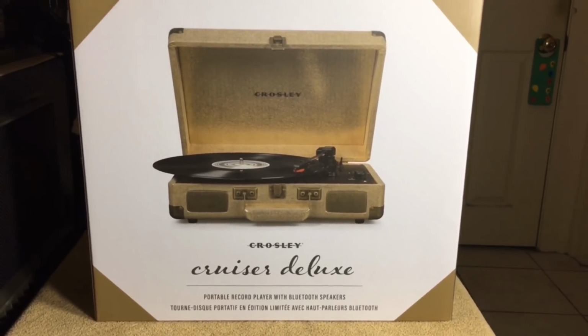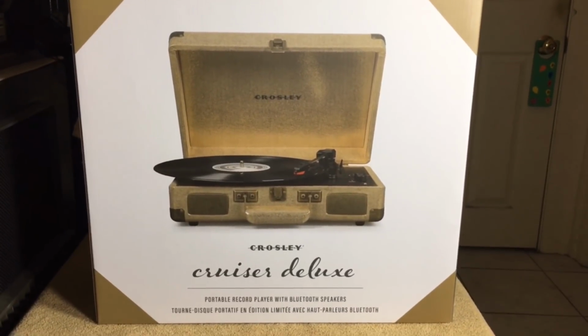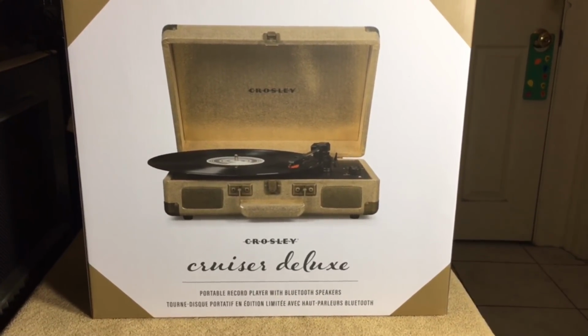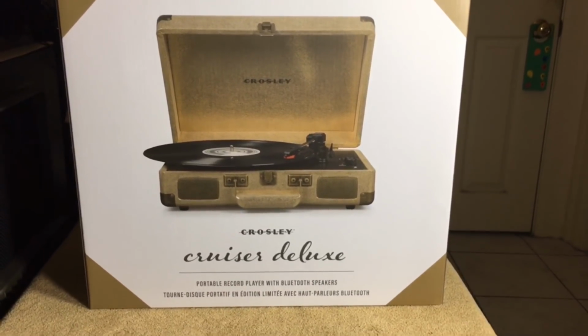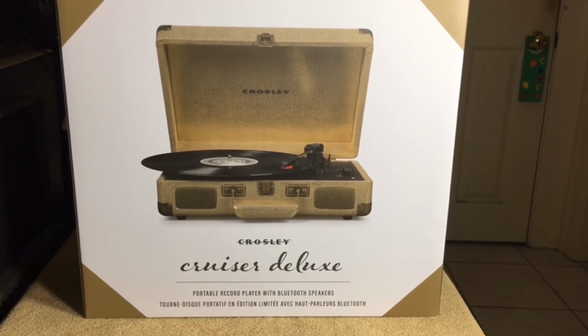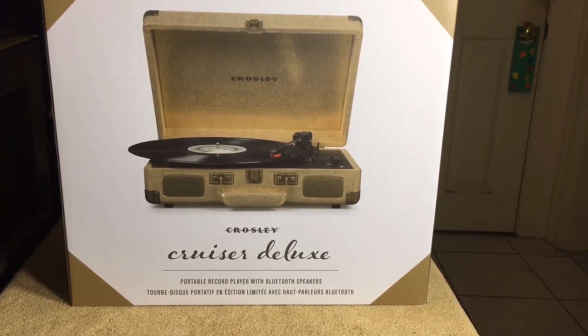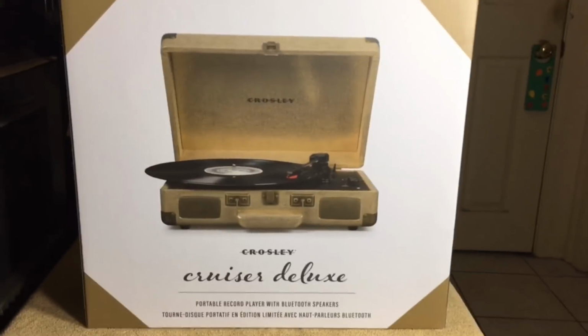What am I going to do? I'm going to take this thing out of the box. I'm going to listen to it. I'm going to put a 45 on it. I'm going to share with you my thoughts. And then we might try some non-invasive surgery on this record player to see if we can get it sounding better.